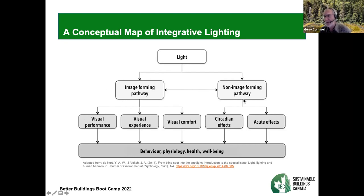On the other side, we have this non-image-forming pathway, and that is circadian effects, which we've already talked about, and acute effects, which are ones that affect a small portion of the population. For example, people who are epileptic will react to certain frequencies of light operation. And this is actually an impact right now with LEDs, because they operate at much lower frequencies than our conventional lighting fixtures did. All these things combined affect our behavior, our physiology, our health, our well-being. Now, this graph really nicely summarizes that whole relationship.